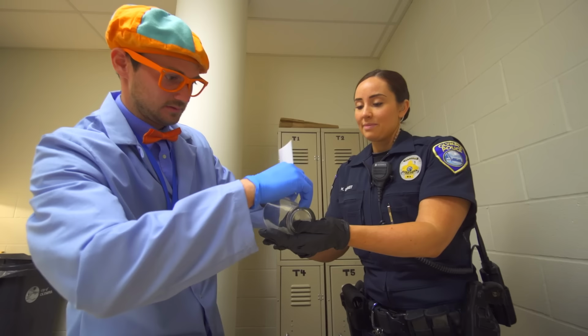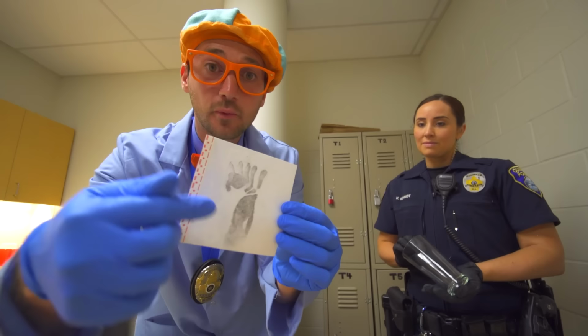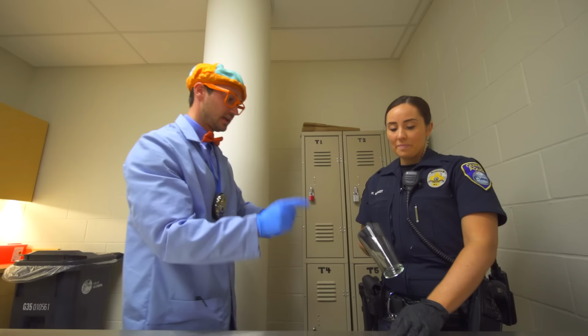Oh, we did it. Wow, okay, let's close it up like a book. And look at that. Wow, we just pulled a print off of the glass. Yeah, the evidence glass. Okay, so I'll give you that, and then what do we do with the glass now? So the glass needs to go back into a paper bag. Okay, so I'll go get a paper bag.